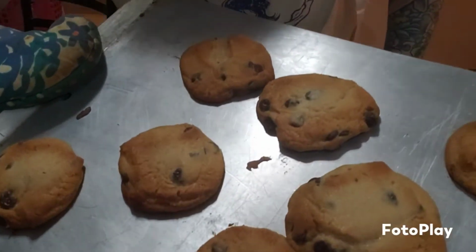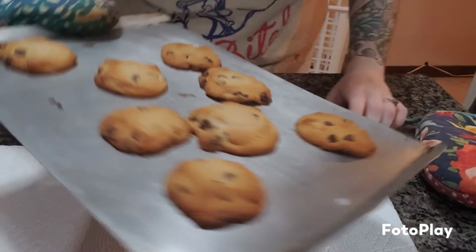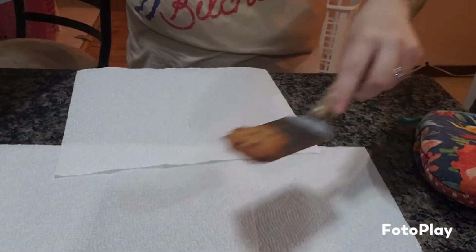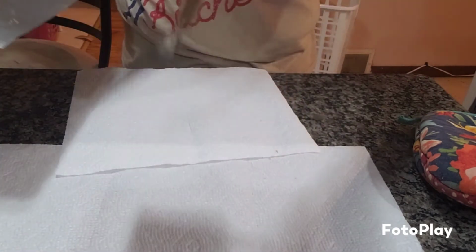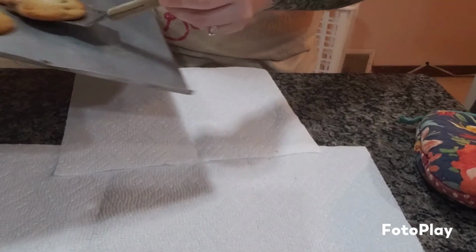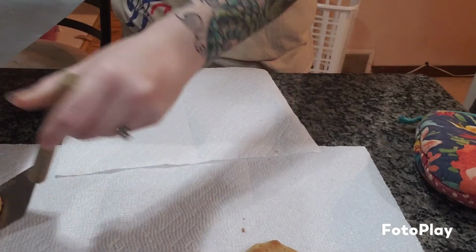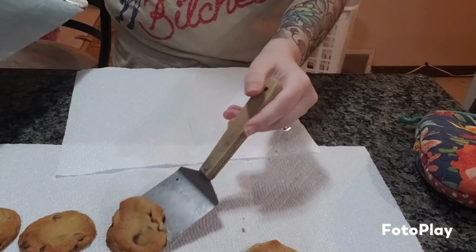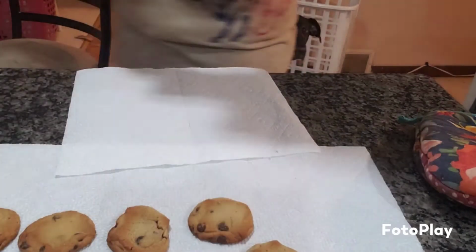All right, these just came out of the oven a few seconds ago. I'm gonna go ahead and get them on a cooling platter. I didn't want to do more dishes, so I'm gonna put them on paper towels to cool, because I still have 6 more to go of these kind. These look really, really good. I think these are going to be the winner, just by appearances.